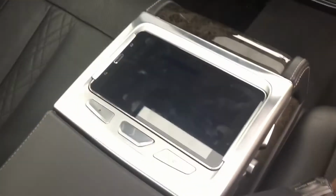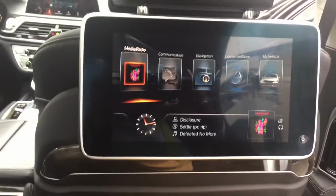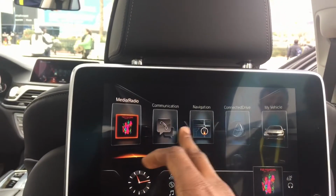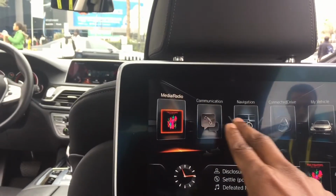This is the new 7 Series. Mercedes. Give me Mercedes. A tad. This is the new 7 Series. BMW. My good is all I have to say. I don't know what to do.